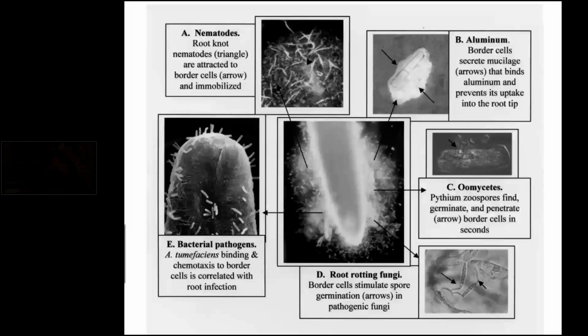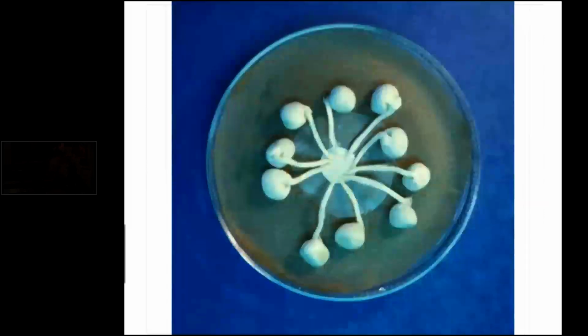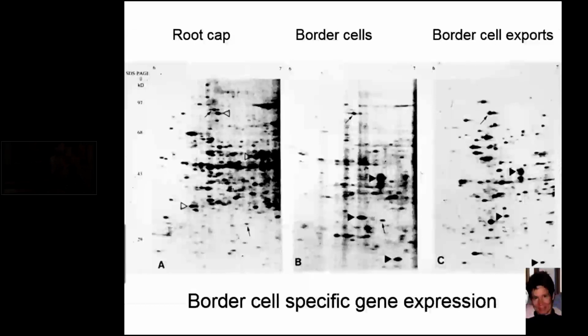But the bottom line is, I realized we really need to see what in the world is going on with these cells that make them behave in a way that's so different from the others. This was the mid-90s, so we used 2D gels, put them onto filter paper containing radioactive label, and then washed the cells off in the liquid and ran the 2D gels.